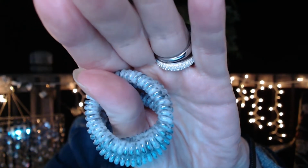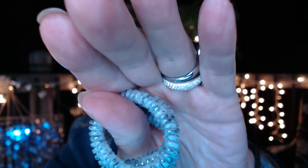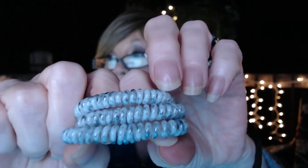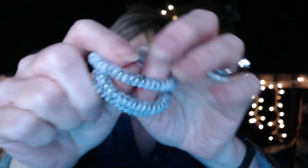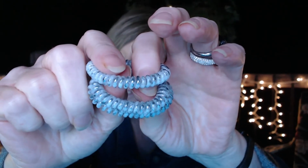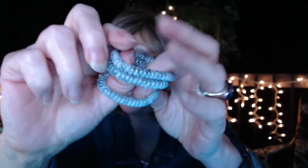Let's see if I can see what it says about this. It says it's a slim, elegant sister to the original Invisibobble, and it's a perfect foundation for a party updo. This ponytail holder makes an easy, cute, and safe way to tie and style your hair. It gently holds your hair in place without breaking or damaging it. And this is a full-size product, and the value here is $8.